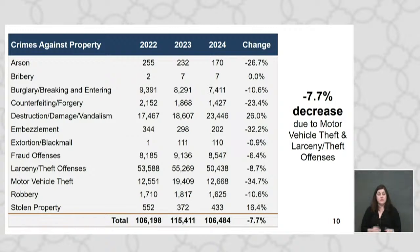And then crimes against property, lastly, they decrease with the exception of criminal mischief. Destruction or damage or vandalism is not listed in the Texas Penal Code. It is classified as criminal mischief. So that is the only offense category that we did not see a decrease in, except for bribery, which remained the same.